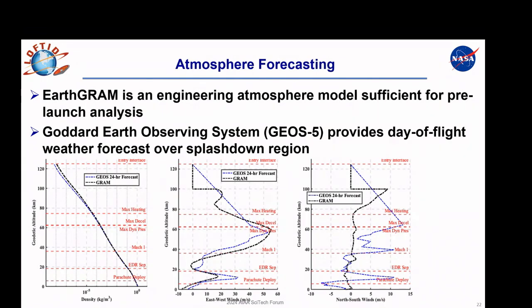The first thing I'm going to briefly summarize at a high level is atmosphere forecasting. Up to this point, we've been using an engineering model called EarthGRAM, the Earth Global Reference Atmosphere Model. Think of it as an engineering model that provides a historical aggregate of the atmosphere around a certain region of interest where we're predicted to land. So it's a pretty good model for pre-launch analysis. However, if we want the day-of-launch uncertainties, the forecast for the day of launch, we want to incorporate forecast models. So we incorporated the Goddard Earth Observing System, GEOS-5, to provide us the day-of-flight weather forecasts.